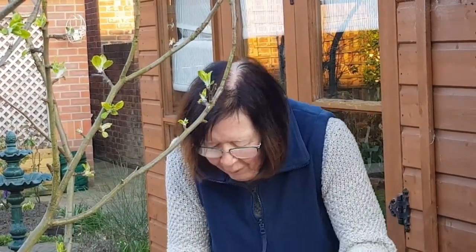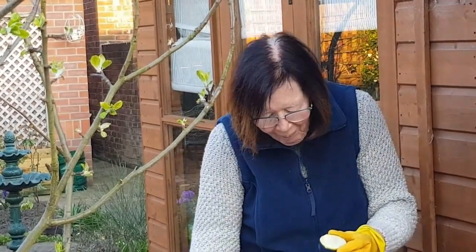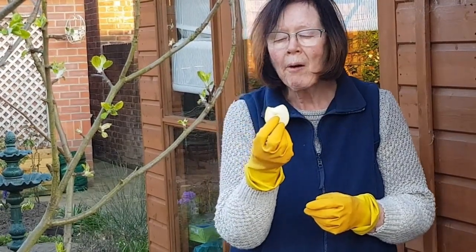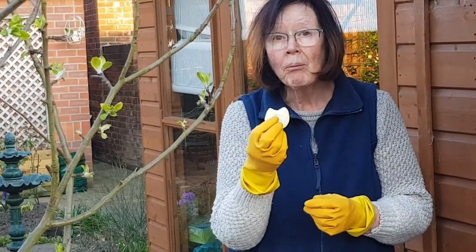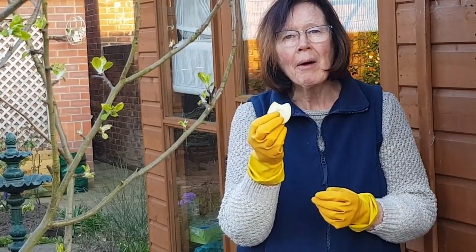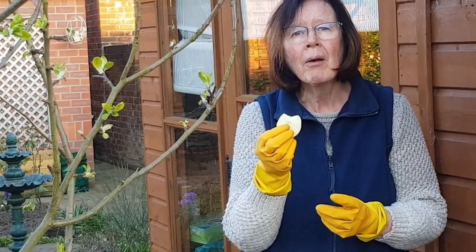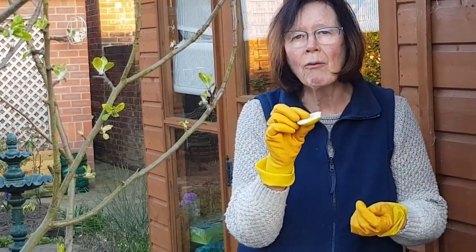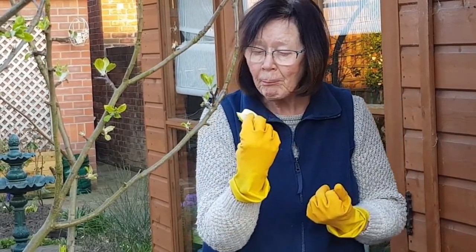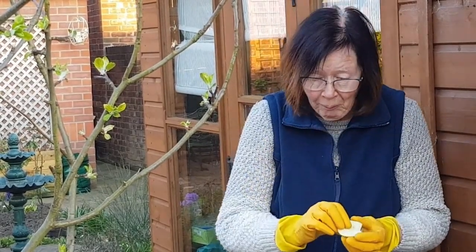Now this one, it's naturally a bit more sour, so let's see. You will have to make a face if it is sour. It's fine. I think because they have been stored for a long time, the sweetness has come out. Tastes good. Nice crisp apple to bite into. Good.